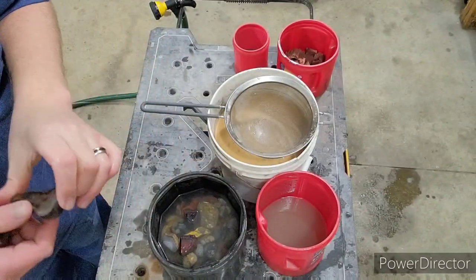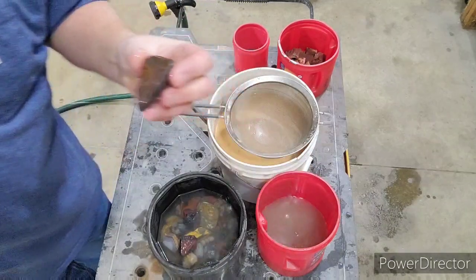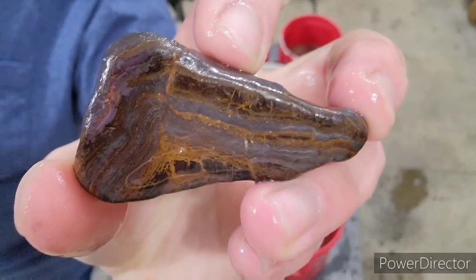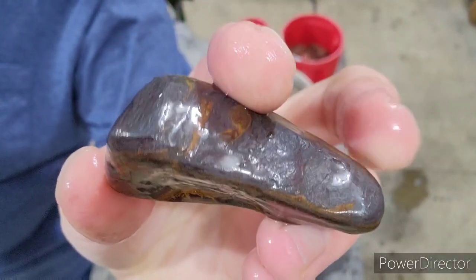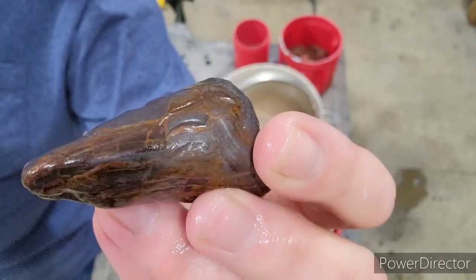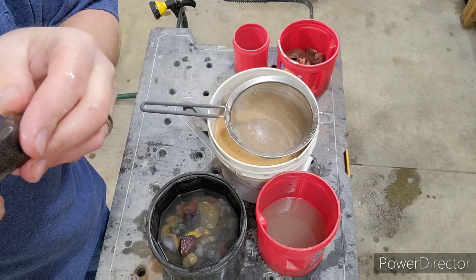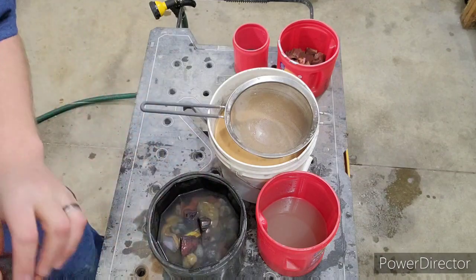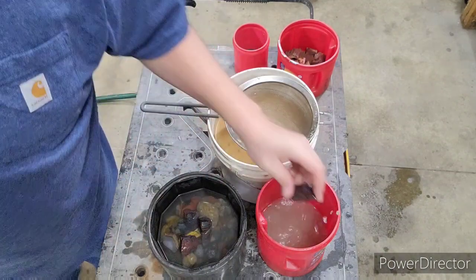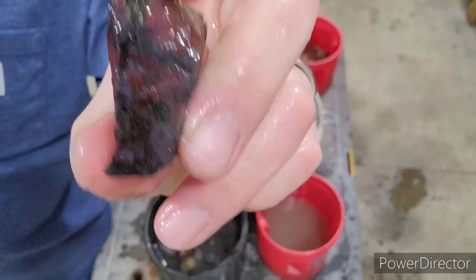And then this one was in the same package, and this one is really cool. It's got awesome lines and stuff on it. You don't see as much jasper on it, but it's got all kinds of bands and lines on it. I think that one's going to tumble up awesome. Pretty excited. Maybe you can see some red in there. I don't know. It's hard to tell. We'll see what it looks like after a week of tumbling. And there's the last one we're going to put in. So I'm pretty excited about those.